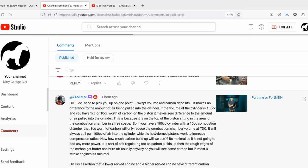So let's talk about this and something else, which is how dome pistons work to increase compression ratios. That's not true. How much carbon buildup will we actually see? It's minimal, so it is not going to add any more power. I'm not bothered about that. It is sort of self-regulating. As carbon builds up, the rough edges of the carbon get hot and burn off usually. So you will see some carbon, but in most four-stroke engines, it's minimal.